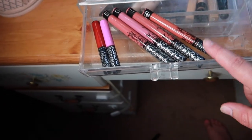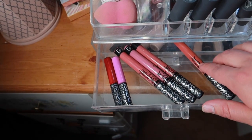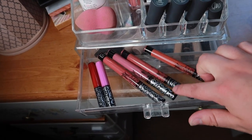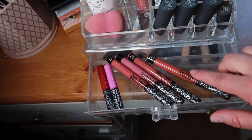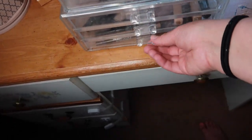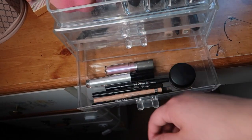I wish more than anything that these would stand up in my acrylic lip gloss organizer, but they are literally just a teensy bit too tall, so they do not fit standing up, so they're just gonna lay down like that. This drawer didn't really change, still concealer, and this drawer didn't really change. There's just less in there of eye stuff.